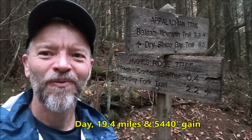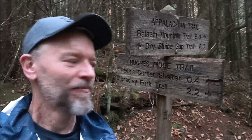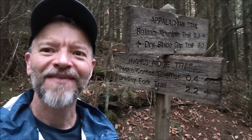Okay. Right at 19 miles and 5,440 feet. Anyways, made it to the Hughes Ridge Trail, which leads down to Peck's Corner Shelter, where I have reservations tonight, leaving the AT.